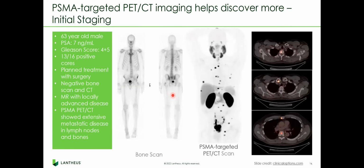He did have an MRI, which showed some extracapsular extension of the prostate cancer, as well as some seminal vesicle invasion. So he's high risk for prostate cancer, but despite the advanced local disease, his CT and bone scans were totally negative for metastatic disease. This is his bone scan here, and you can see this is the front projection, this is the rear projection, and there are no spots that would be indicative of increased tracer uptake that would show us prostate cancer.